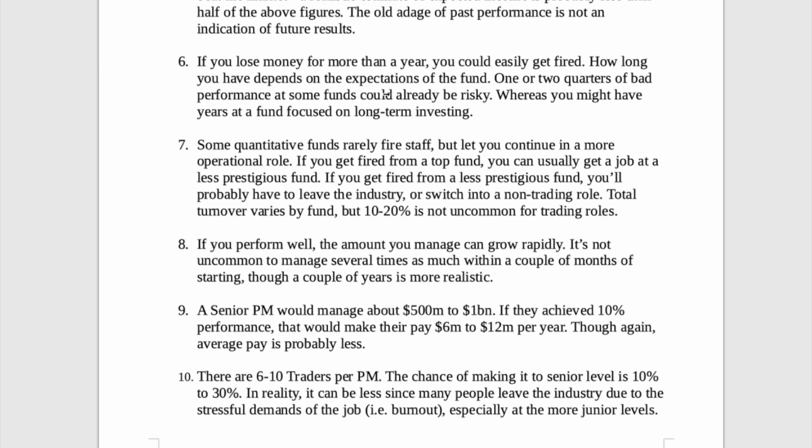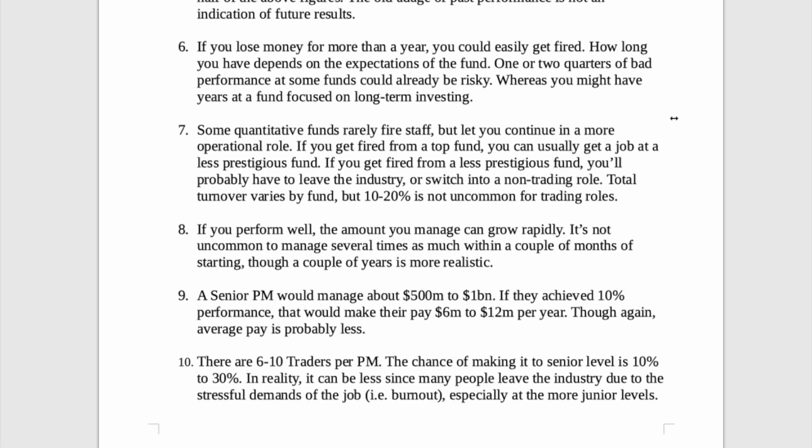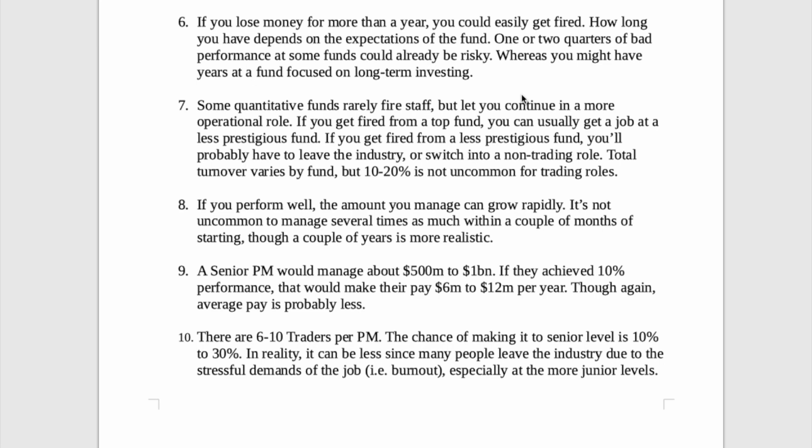And how long you have depends on the expectations of the fund. So 1 or 2 quarters of bad performance at some funds could already prove risky to your job, to your career, whereas some funds might be more long-term focused. So you might have a number of years to perform to make some money.